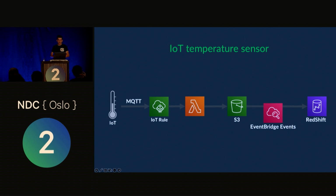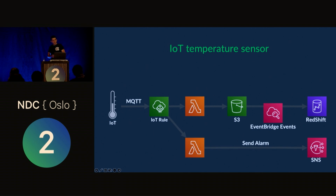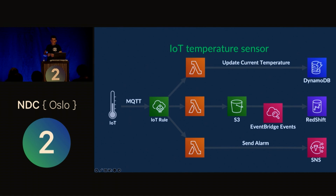Now we have maybe a different use case. We want to send an alarm if the temperature exceeds a threshold. Again, we have a different rule which says if temperature is higher than 40 degrees, maybe notify everybody before it's too hot. For that, we have a different rule which triggers a different Lambda, and then we use SNS. SNS is a simple notification service which is responsible either for a fan-out pattern to trigger multiple Lambdas or even to send push notifications to a mobile app. And again, with a different IoT rule and a different Lambda, you store maybe the last temperature so it can be shown on a mobile app.